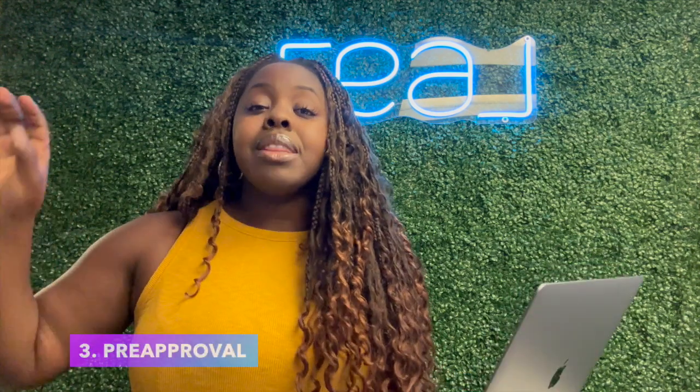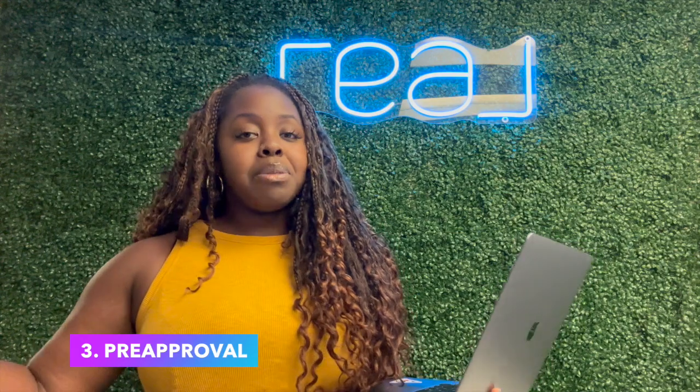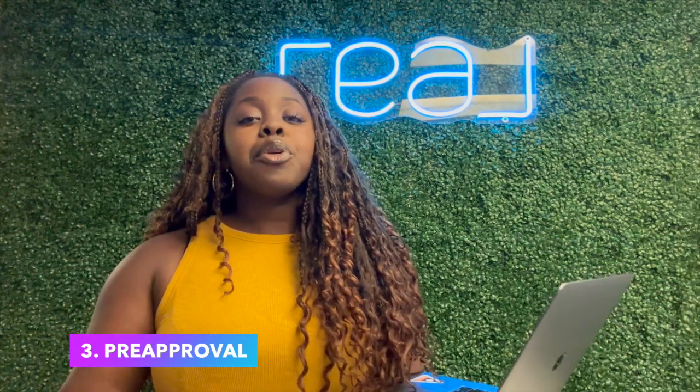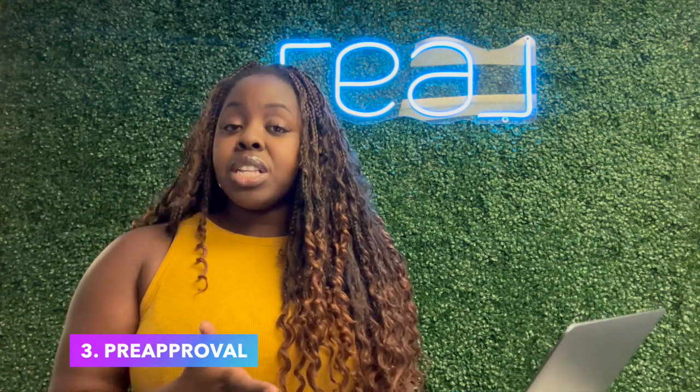Step number 3, the most important step, say it with me, is the pre-approval. We want to get you pre-qualified and pre-approved by a mortgage lender for credit for your mortgage. This is one of the most important parts, because unless you're purchasing a home for cash, you're going to need what's called financing, a loan to purchase the property. The lender is going to want to know your income, your credit, and how much you have saved to put towards this transaction.